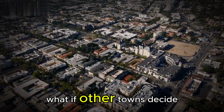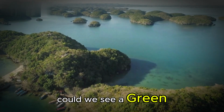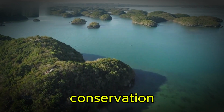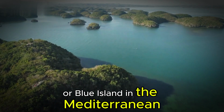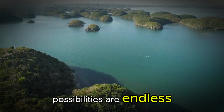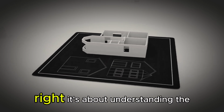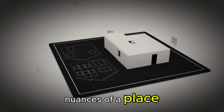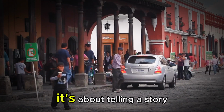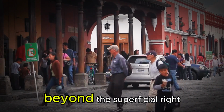What if other towns decided to lean into a theme? Could we see a green island in the Amazon promoting ecotourism and rainforest conservation? Or a blue island in the Mediterranean celebrating their coastal heritage and marine life? The possibilities are endless, but as we've discussed, it's not just about picking a color and adding a fresh coat of paint. It's about understanding the nuances of a place, respecting its history, and involving the local community every step of the way. It's about telling a story, creating an experience that goes beyond the superficial.